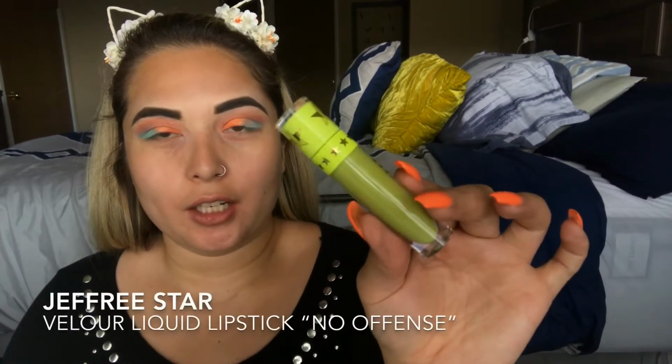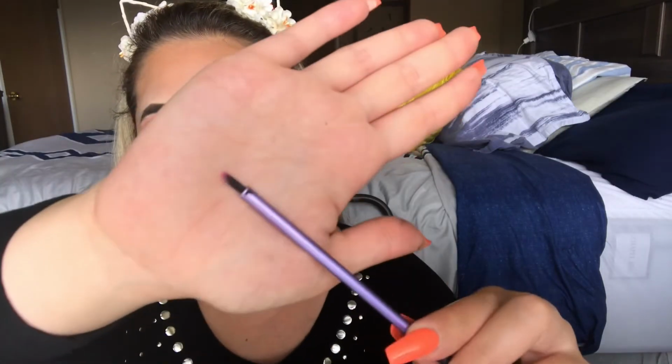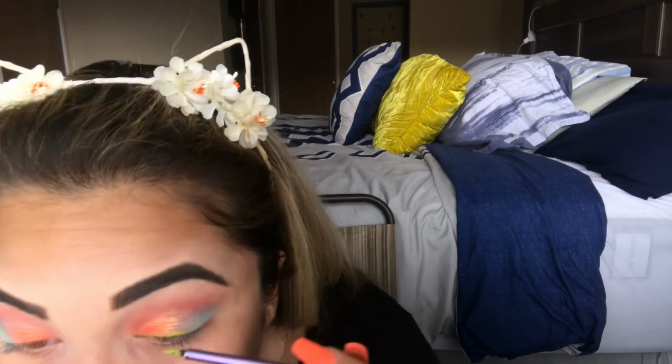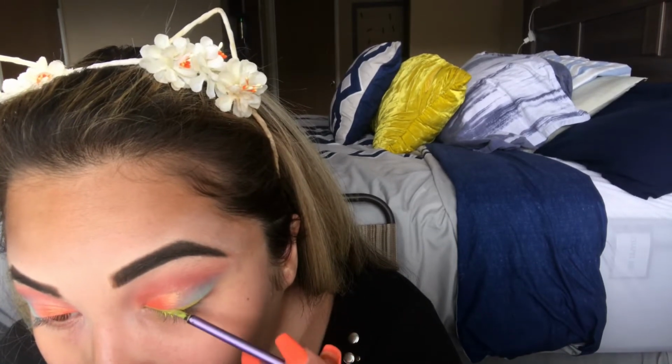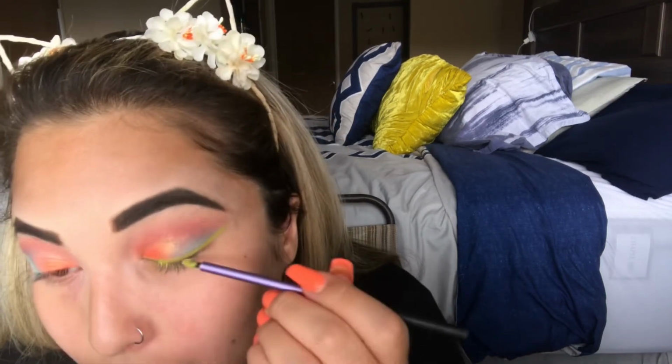So this one is in the shade No Offense. It's like a lime green chartreuse color. I'm going to go in with my Real Techniques brush that looks like this. And I just want to do some eyeliner. It's applying, but not as what I expected. It's okay, but I thought it would be a little bit more pigmented.